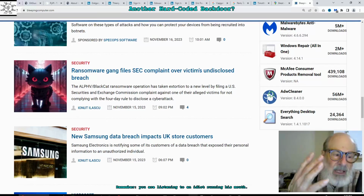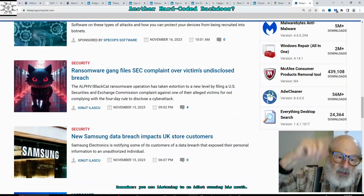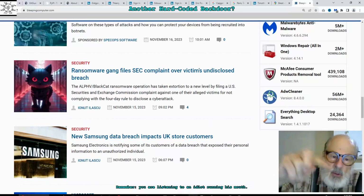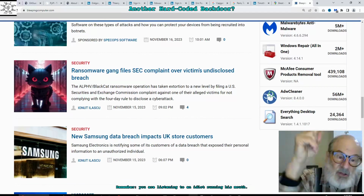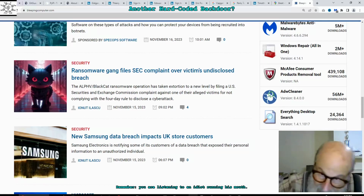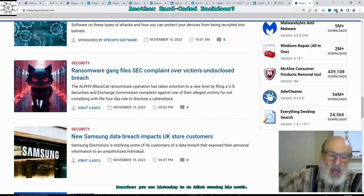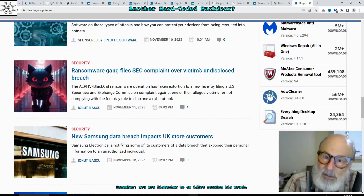The AlphaV Black Cat ransomware operation has taken extortion to a new level by filing a U.S. Securities and Exchange Commission complaint against one of their alleged victims that they hacked, got inside, for not complying with the 4-day rule to disclose the cyber attack. It's going to embarrass the shit out of them.